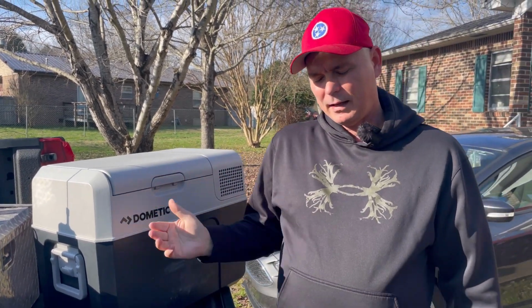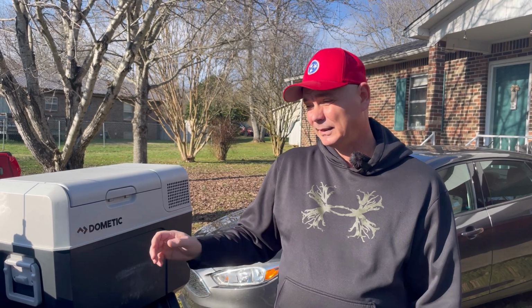But to save money, you don't have to have this. You can go and save, whenever you get diesel at truck stops, you get points. And you can take the points and go buy a $99 one and plug it up. It's not going to get as cold as this, but it's going to be cold enough to keep drinks in or your sandwich meat in or stuff like that.